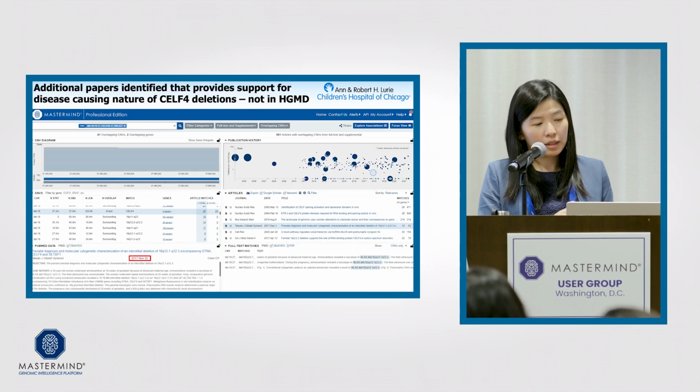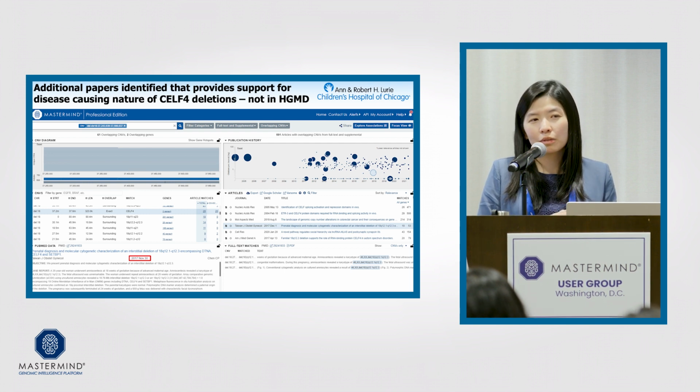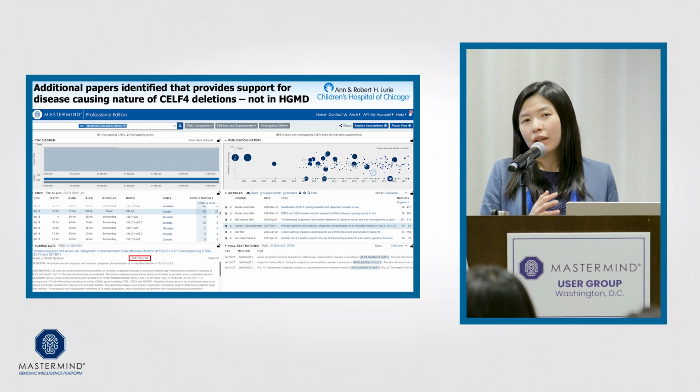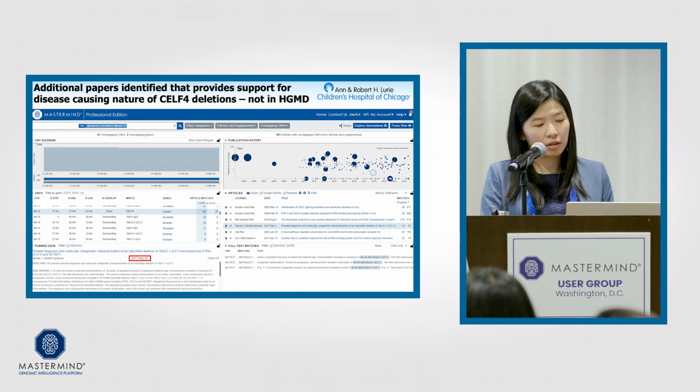But if you look at the additional papers that come out from this Mastermind search, we start off and go through this process, right? Is this a good paper? Is it published in a reputable journal? What is the work that was done? How big was the study? Do we actually trust what was presented, right? Because this is a common variation. Sometimes we have some issues where there are variants that are very common that are recurrently described, but they're not truly associated with disease. So we have to go through this process where we assess, are these papers solid? Are they really supporting the fact that this gene deletion could be disease-causing?